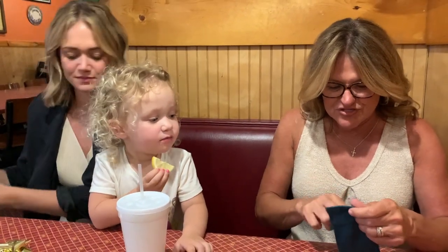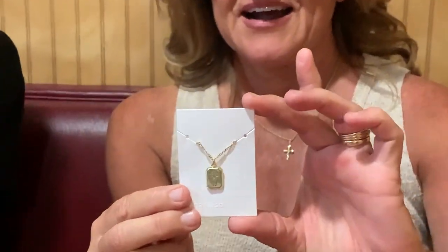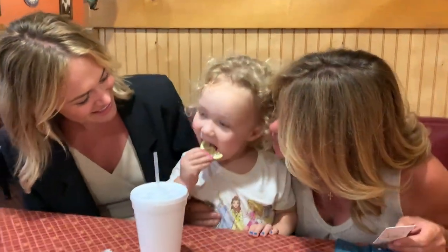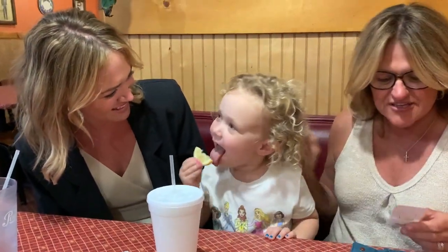It's in the cutest little pouch. Oh, it's a necklace. How pretty. I love it. It's a forget-me-not necklace. It's got a little hand-picked flower on it. Oh, I love it. It's beautiful. I thought of it because we always used to do the flowers. I love it so much. Thank you, Mila. I love it so much.